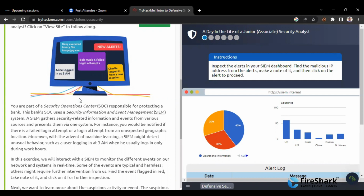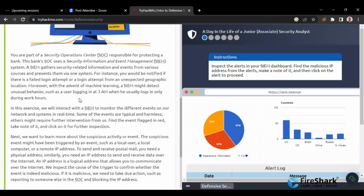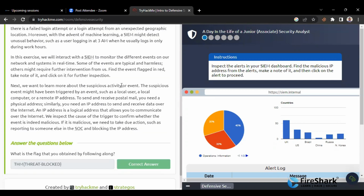SIEM gathers security related information and events from various sources and presents them through one system. For instance, you would be notified if there is a failed login attempt or a login attempt from an unexpected geographic location. Moreover, with the advent of machine learning, SIEM might detect unusual behavior, such as a user logging in at 3 a.m. when he usually logs in only during work hours. In this exercise, we will interact with the SIEM to monitor the different events of our network. So you just go through this information. We will move into our activity.